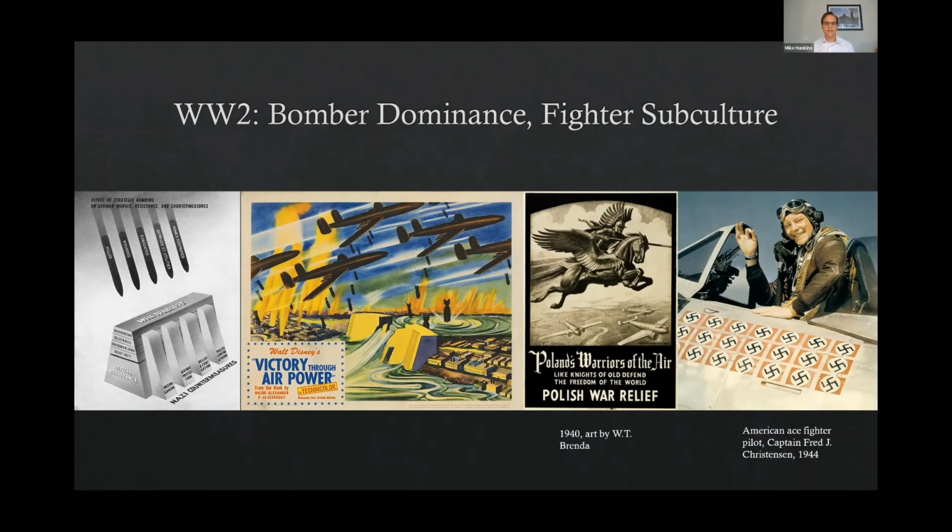becomes the trend. There still are fighters. Fighters are still important, and they are still there, but they have been relegated, or at least they feel like they have been relegated, to this kind of subculture. So you see an increased amount of protectiveness. I think there's some defensiveness in talking to some of the fighter pilots from this era, because they feel a little bit marginalized because of the bomber dominance that's running the show.